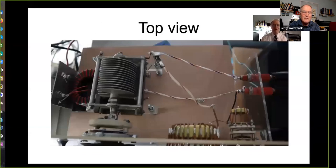There's the top view. There's the little alligator clip lead to change from the high impedance input to the low impedance antenna input right there. And that's it. I use this on 80 meters, and it works very, very nicely. 80 all the way through 10 meters, I have it on all the bands.